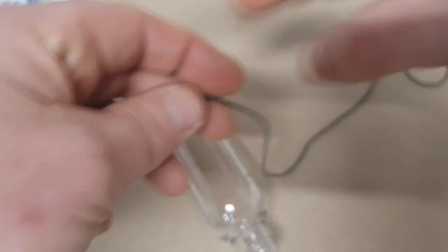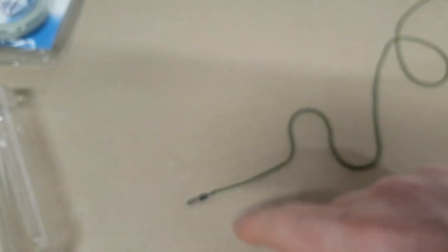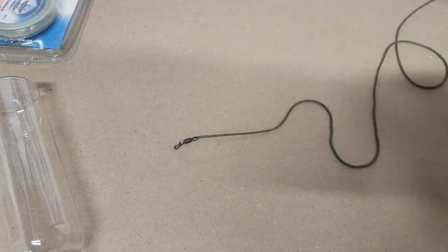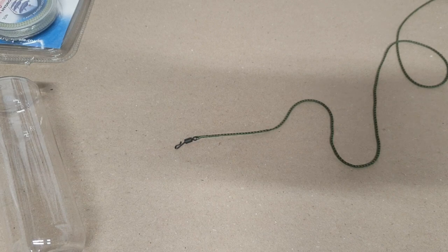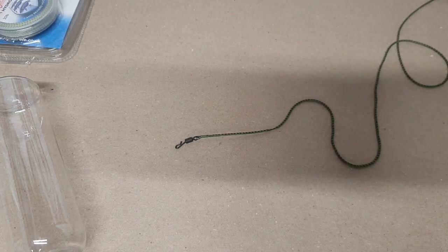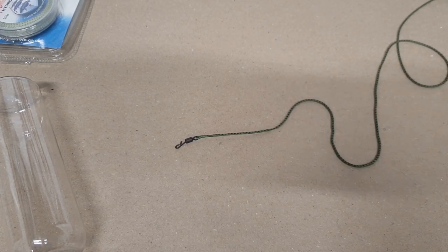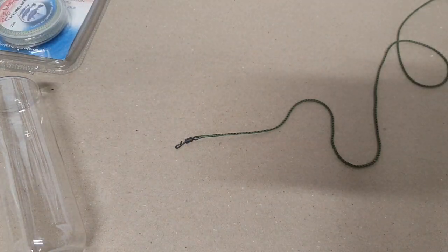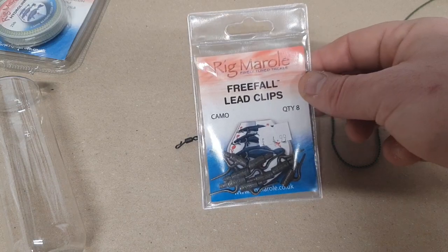At the business end, you'll see that there's a quick change swivel. You see that there on the paper, and there's different ways that you can fish this, right? So you could use that as the bottom and clip your lead on there for a helicopter or a chod rig approach, or indeed you could use a lead clip system on your leader. And a lead clip system, in my opinion, again, you can't get better than Rig Marole.